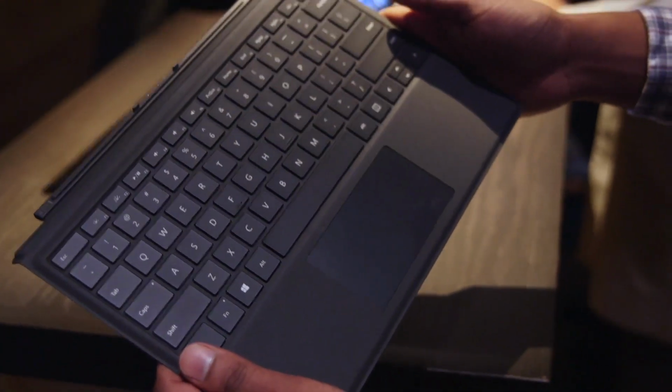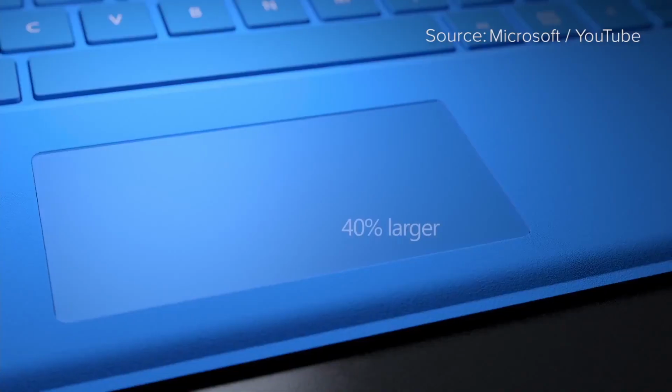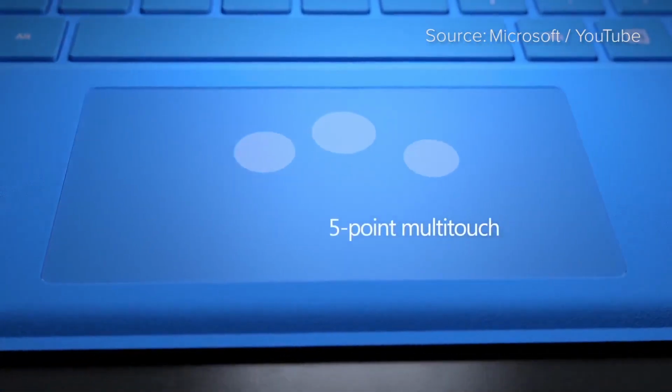The other thing you notice is a significantly larger, 40% larger trackpad. And that trackpad has 500 PPI precision, 5-point multi-touch, supports all the new Windows 10 gestures, and gives you sub-pixel resolution. And that's a glass cover trackpad with significantly better, what we call inadvertent actuations. That's like when you saw the cursor jump or mouse clicks that you didn't want because part of your thumb or the fleshy part of your palm was resting on it. That's significantly mitigated now. That's good. That's one of the things that annoyed me a bit about the Surface Pro 3.